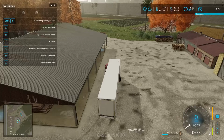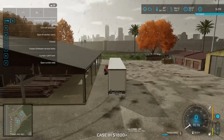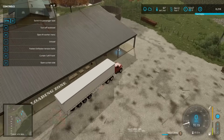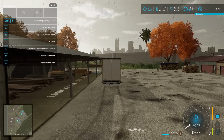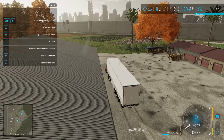Okay, this works definitely different than the one I used on No Man's Land. But that is a-okay. So if we can't get those guys loaded up. There we go. Which is fine. This does not matter. Take a look at it. It says we can open the curtain, can't we?